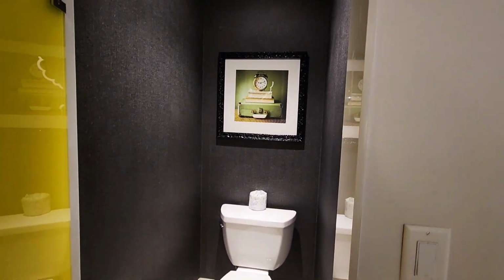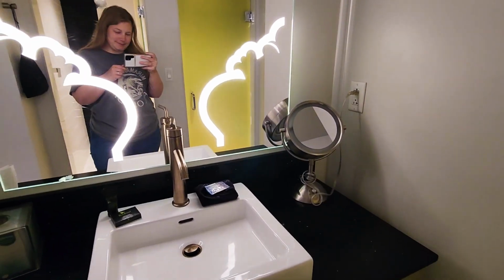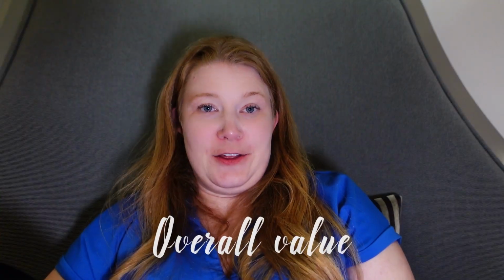Also really nice. In general, I like the room. I thought it was a good size, and I don't really have anything else bad to say. It was very clean, except for just occasional couple hairs in the shower. I gave the room a 4 out of 5. Pretty good. So the last category is value.